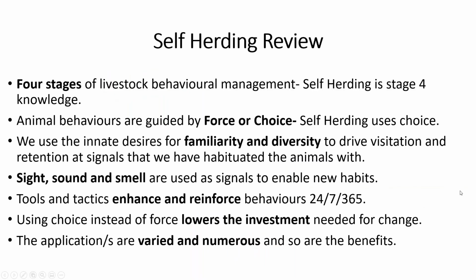And just before we launch into the question and answer session of our seminar today, just a short review, because repetition is the mother of all learning. Just to make it clear, we'll go through this very briefly. Self-herding is stage 4 knowledge. Animal behaviours, we can guide them by force or choice. Self-herding is about the toolbox of choices. We use the innate desires for familiarity and diversity to actually drive the desire of animals to go to the signals that we have made them have a habit to head towards. We're going to use sight, sound and smell to do that. And an important point to, of course, note is that they use smell and sound as their primary instincts, but we use sight as our main useful tool.